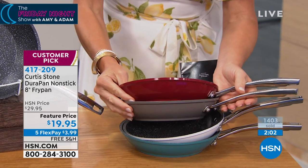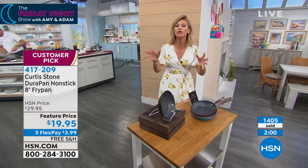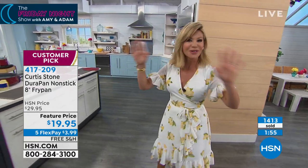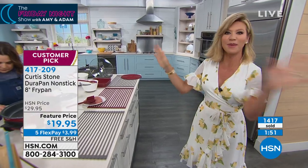It's $3.99. You would think that this is disposable cookware. It's not. This is cookware you're going to have for the rest of your life, but at this price, under $4. Right. That's never done before.